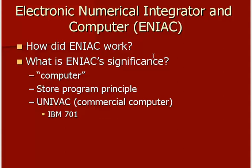The ENIAC could be programmed to solve different problems. It was a very programmable computer, and that's a big improvement over some of the earlier ones. That was achieved by reconfiguring the tubes in different configurations. I showed you that photo a minute ago of the guy standing in front of the bank of tubes. That was the ENIAC. You could send in a programmer to sit there for hours and realign thousands of tubes to do specific operations.